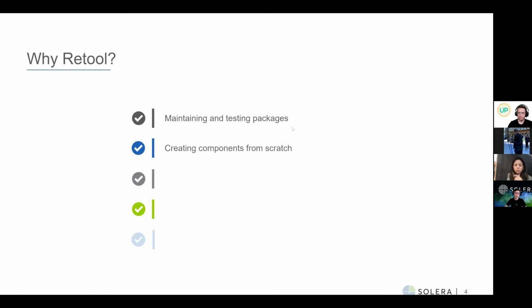Secondly, before Retool, we were using Material UI and modifying every single component from scratch. This took up a lot of time, and using Retool's component library, we no longer need to create our custom components for internal tooling, although we still do this for external facing apps.